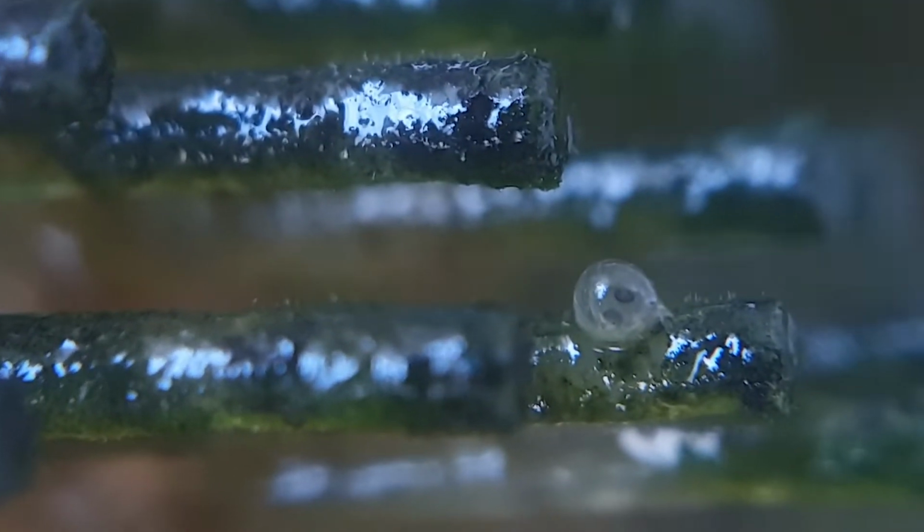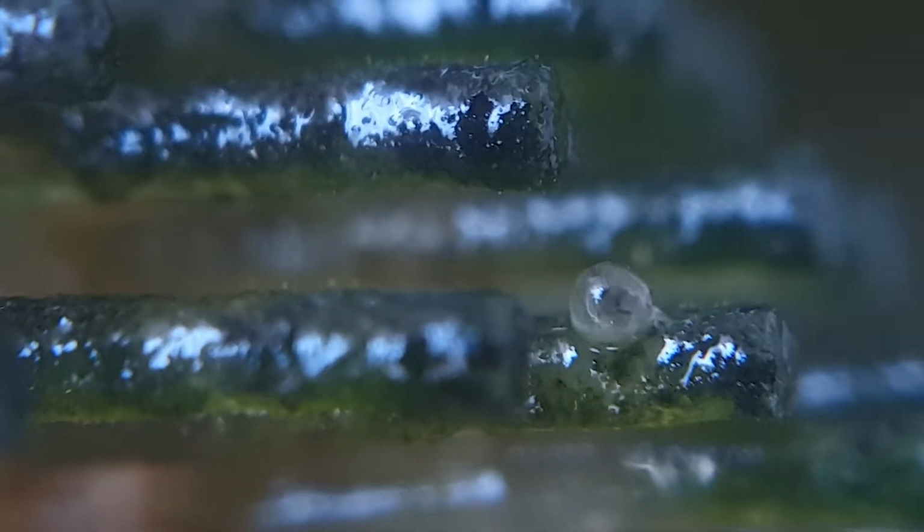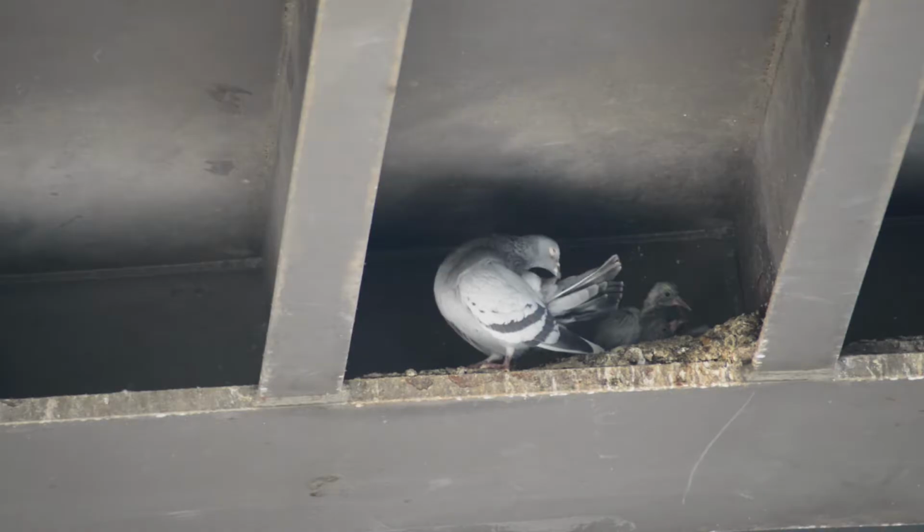You can clearly make out both eyes and its curved tail. And in this shot the baby fish even moved inside of its egg, which is amazing to see.